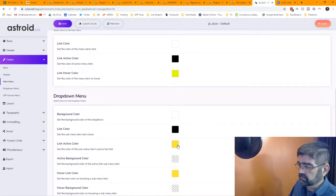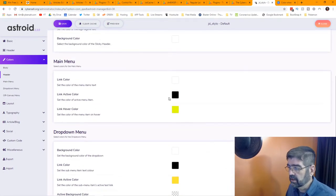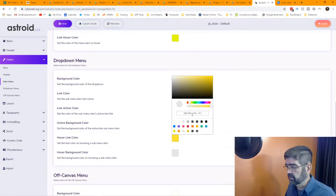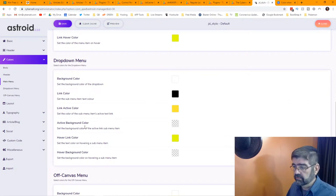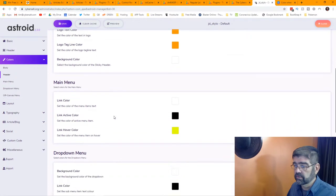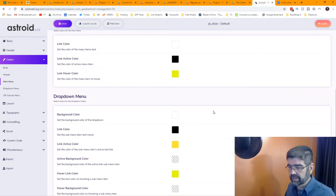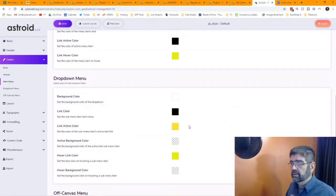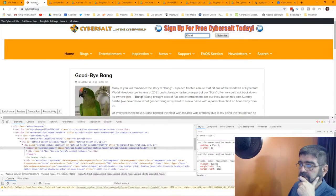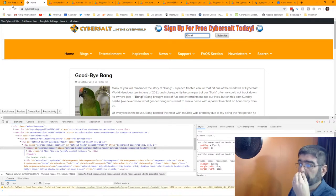And the link active color. Looks like it's, let's see, link hover color, yellow. All right, and we will put the yellow in there. All right. Link active color. I think up here we have... Oh, the link active color. Oh, I've got a black, man. That's boring. But this is for the drop-down menu. What does this look like? Oh, yeah. Let's leave it black for now.